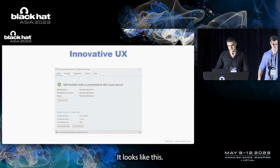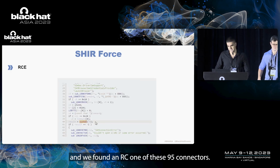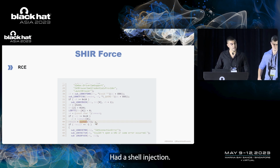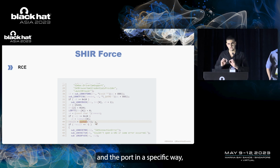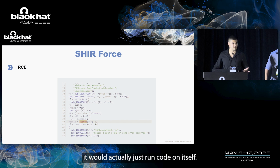Installed, it looks like this. Always fun to look at a pretty user interface. And we found an RCE. One of these 95 connectors, actually a few, but one of them was relevant here, had a shell injection. Meaning, if we input certain credentials, a username and a password and a port in a specific way, then instead of having the integration runtime connect to that data source, it would actually just run code on itself. Seems like a pretty cool feature.